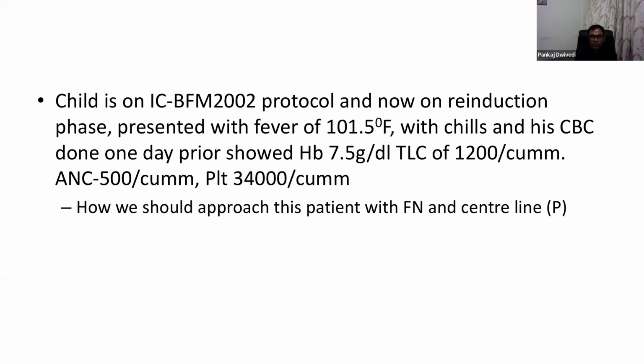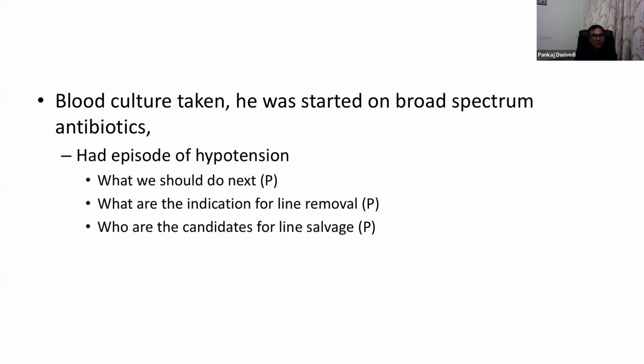Actually, most of the time, patients come with this sort of presentation. So we do what Dr. Purvi has described. And we have to be very cautious while the patient is neutropenic and having a fever with a central line. So it's an emergency to deal with all this.